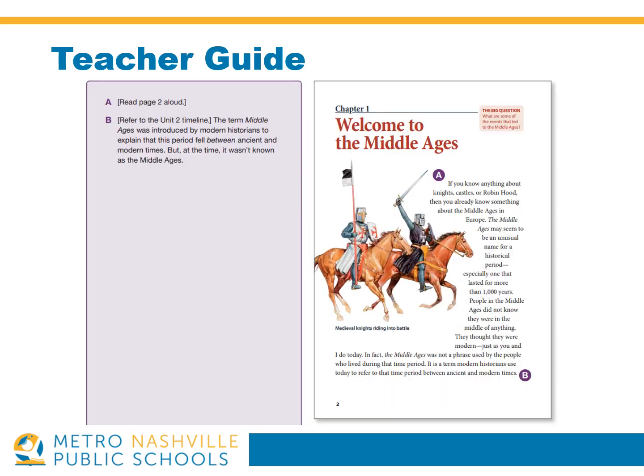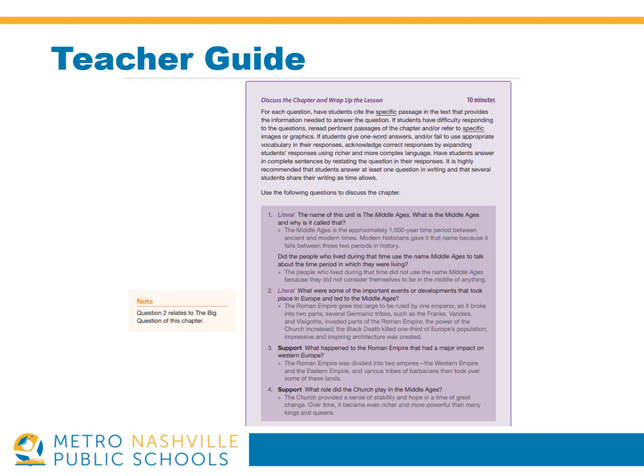Here's an example of the guidance that you'll find in your teacher guide. You'll have specific guidance on what parts of the text to emphasize and what comprehension questions to use after you finish reading.